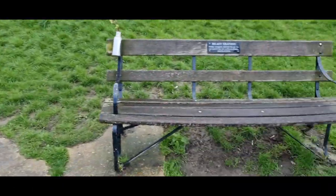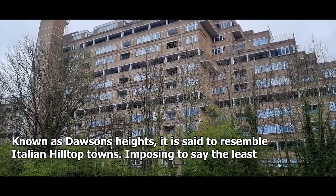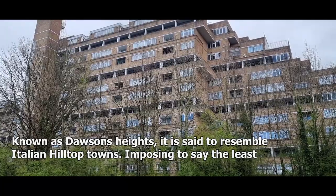Traditional bin there, there's a bench there. And a nice block of flats. An estate, that is. Fifteen minutes ago, we're about to go up this walk. But flash forward fifteen minutes later, we've made it.